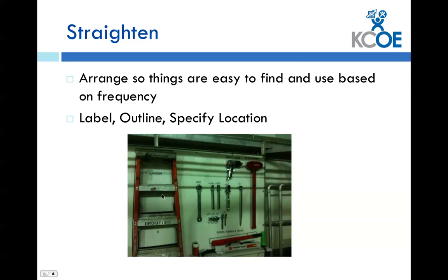Second S is straighten. We want to arrange things so that they're easy to find, and we want to arrange things based on the frequency of use and the order of use. And one way to do that is to make sure that things are labeled, outlined, and they have a specific location. That way, if they go missing, we know that it's not there and we can go find it.